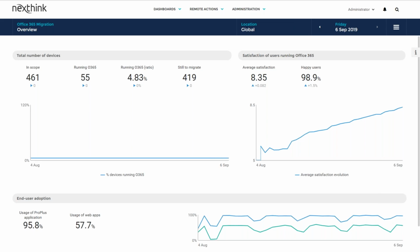It doesn't matter what type of digital transformation you're going through, and obviously digital transformation means different things to different people. But what Nexthink gives you the ability to do is benchmark where you are before you start your transformation. It allows you to benchmark as you go through your transformation, and it allows you to benchmark when you've come out of your transformation to make sure you've actually achieved what you wanted to before you started.